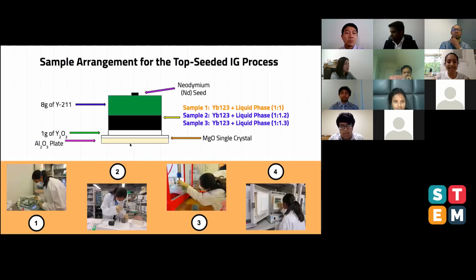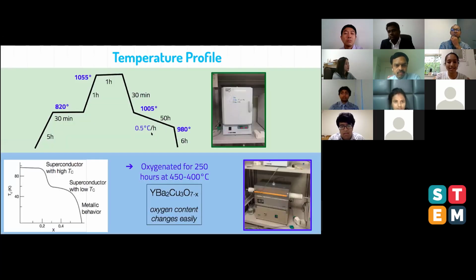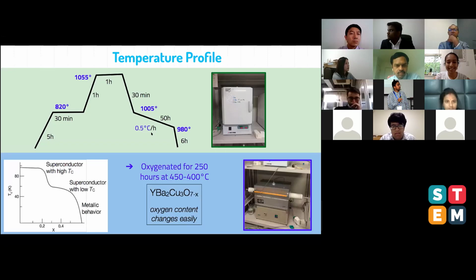As you can see, this is the process in which I created my YBCO material and my sample arrangement for the top-seeded IG process. Here I have 8 grams of the Y211 powder, and I fabricated 2 samples, which both have a mixture of ytterbium-123 and barium copper oxide as a liquid phase source, one with a ratio of 1 to 1.2 and the other with 1 to 1.3. Then I placed a neodymium seed on top of my samples and placed them into the furnace according to this temperature profile. These samples were cooled at 0.5 degrees Celsius per hour.